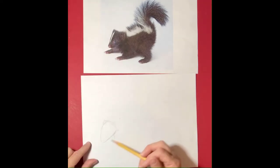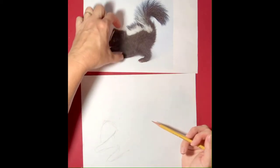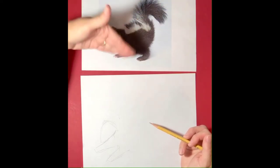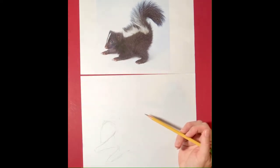So I know that his little foot comes out near his head here. And then we're gonna have another one here. That whole set here is about halfway down on the full picture that I have of my particular skunk. So this and this means I'm gonna be able to fit it on my paper.